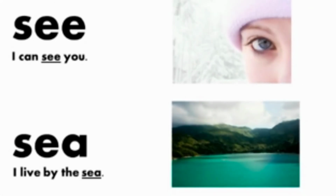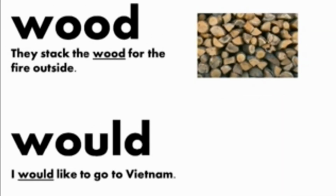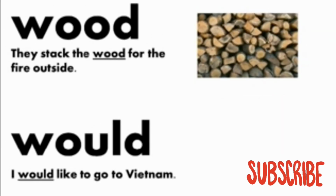Next is, see and sea. I can see you. I live by the sea. Both sound the same, but both have different meanings and different spellings also. Next is, sum and some. One is S-U-M sum, the sum of 3 and 1 is 4. And the other some is, there are some bananas on the table.